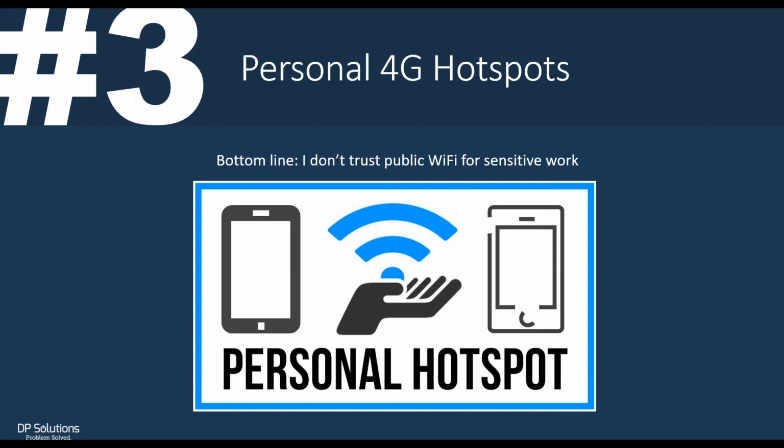And ultimately, this is something we can help you with. Come talk to us about what kind of devices you have, what you connect to, where you connect them from, and so on and so forth. And we can help tailor a personal, safe browsing, safe surfing, safe mobile working solution.